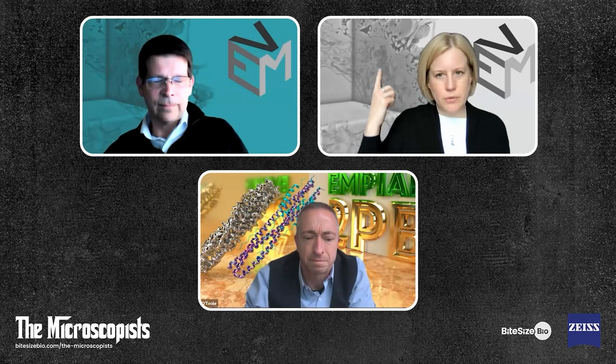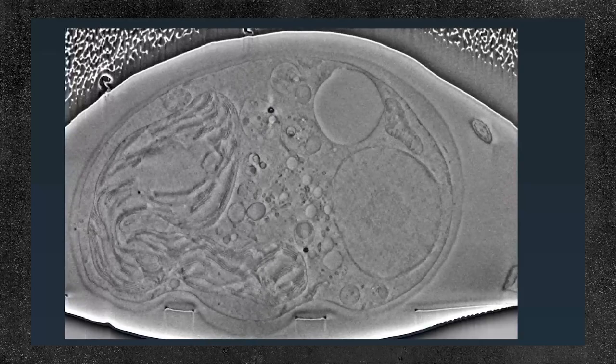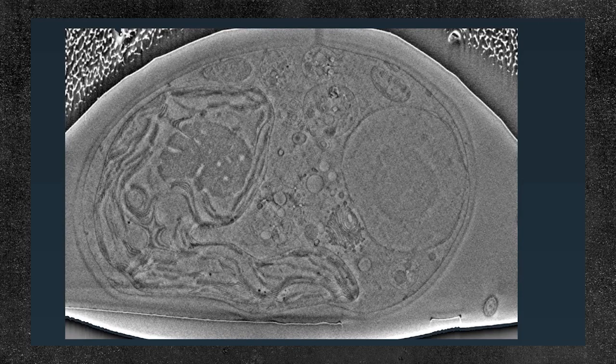So if your research question is about mitochondria, which power the cells, and you make 3D models of all of the mitochondria in a cell, somebody else might be able to use the same data, especially if it's a control cell, and segment out the nucleus because that's what they're interested in, or the endoplasmic reticulum, which is making proteins. So the data is so rich, one team won't usually use the whole lot, even if they're generating it.